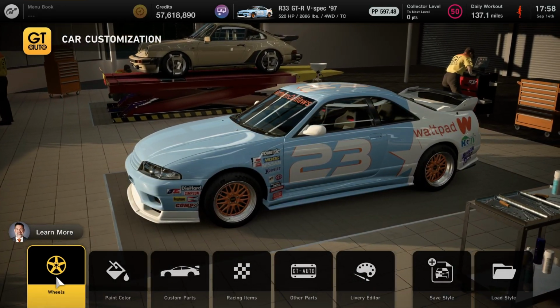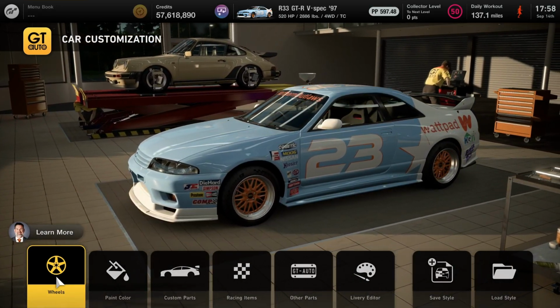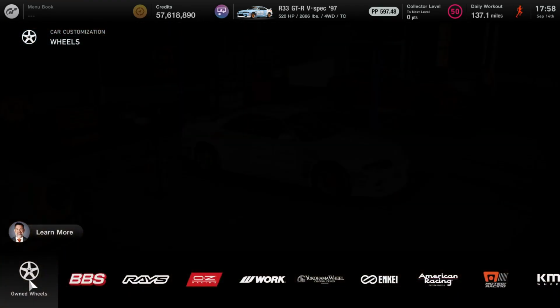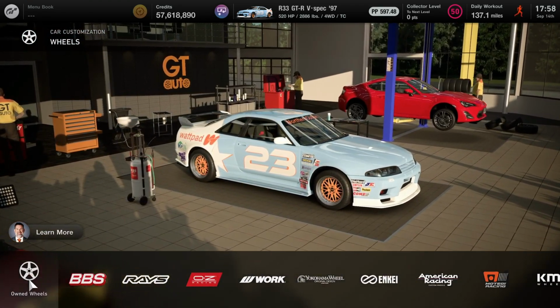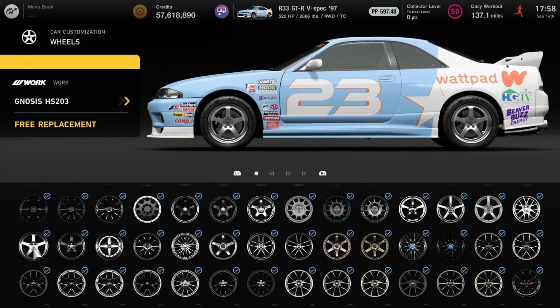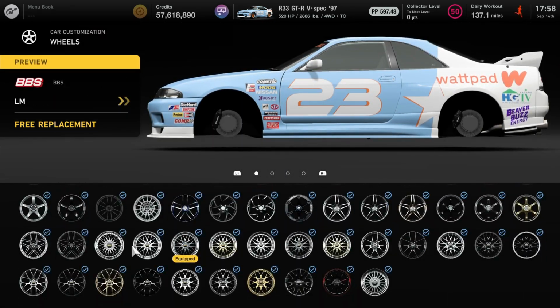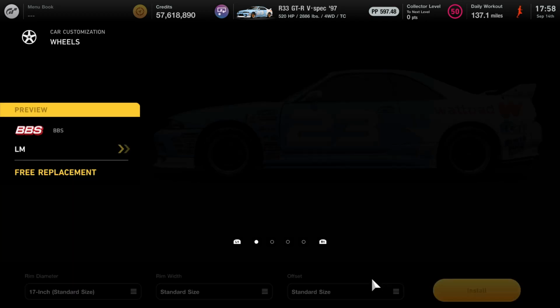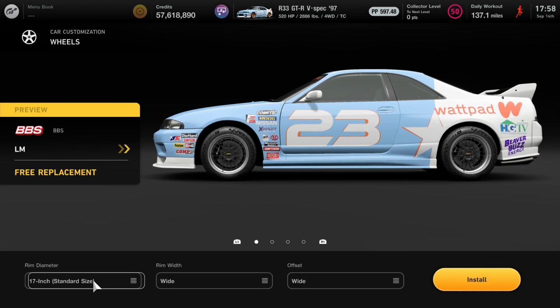Now if you're curious what the parts are for this car, just in case you do not want the livery but would rather have the parts instead, no problem. I'll quickly share that with you right now. Starting off with the wheels, it's going to be the BBS LM. It doesn't matter which color of LM rims you pick. I just specifically chose mine to be orange for the livery. What you're going to do is keep the diameter at 17 inch and have both the width and the offset.